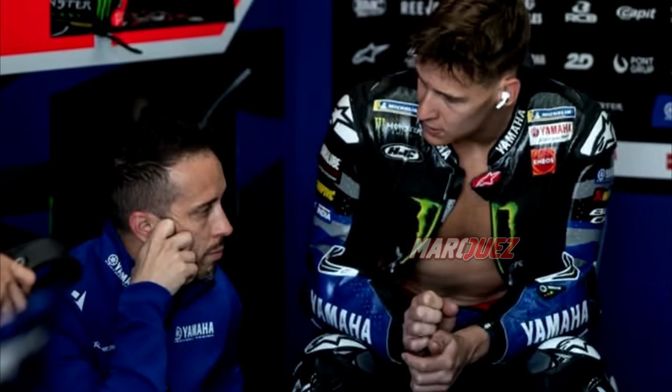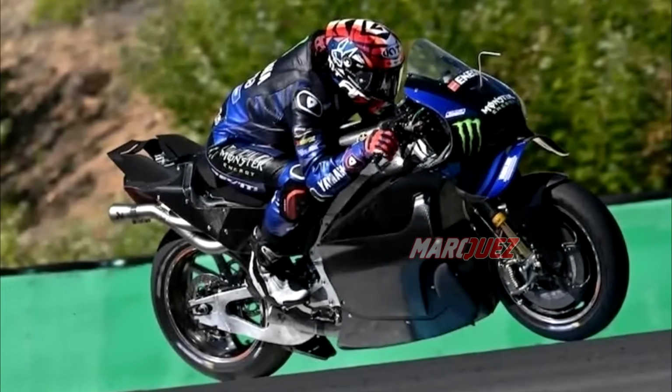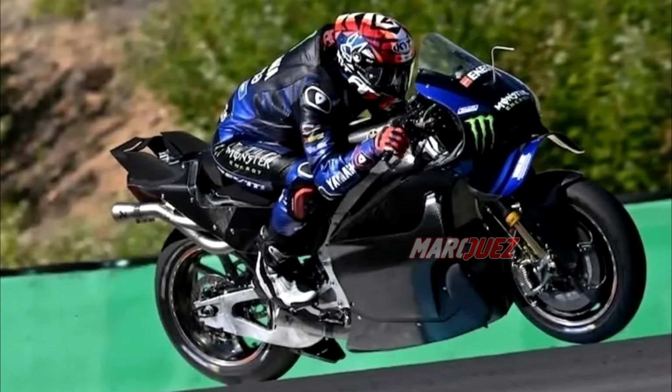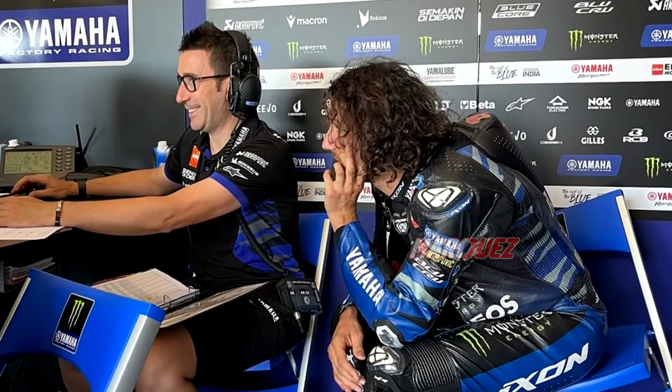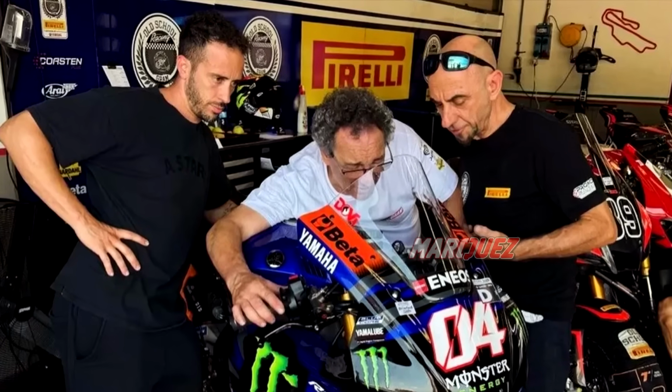Andrea Dovizioso tests V4 engine in Brno, but not allowed to give any comments. Not only is the rider market being talked about, but technical developments are also interesting to discuss ahead of the middle of the 2025 season. In the test at the Brno circuit, the manufacturer with the tuning fork logo installed transponders on 5 motorbikes, 2 of which were used by regular riders Alex Rins and Miguel Oliveira.